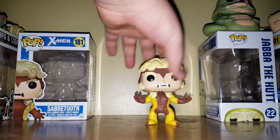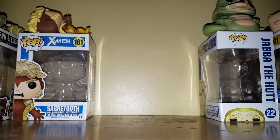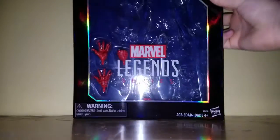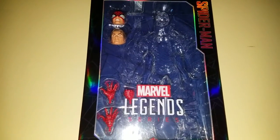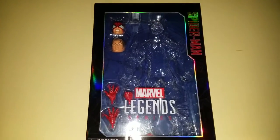That's all the pops I got, so I'll go ahead and put those down, and then I got some figures. I got Spawn, Punisher, and Spider-Man, so I'll show those. Alright, so then I got this 12-inch Spider-Man figure. Yeah, that's not gonna fit. I also have to pull this back and tilt it.